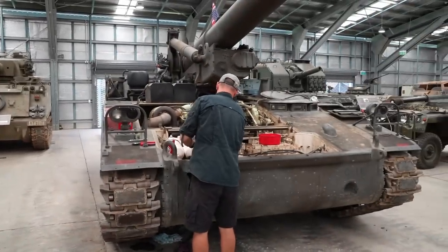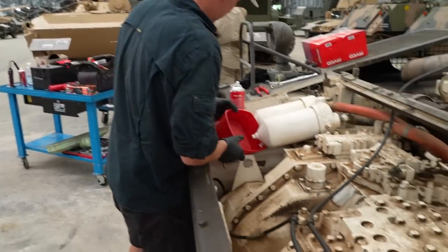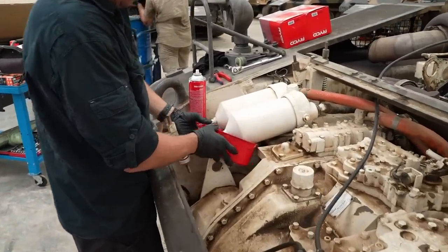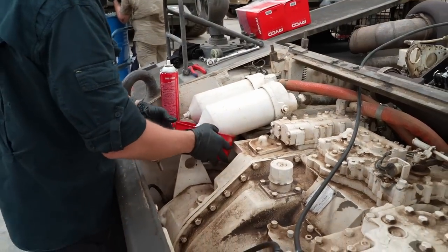There's a lifting lug in the way. It's going to be fun. Just angle grind him off. There we go. Hopefully something like that will work.